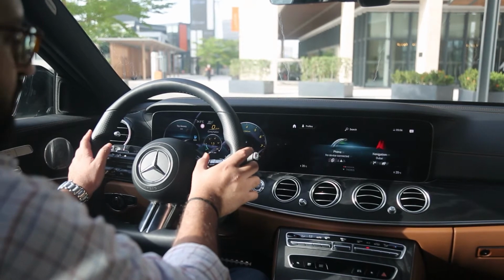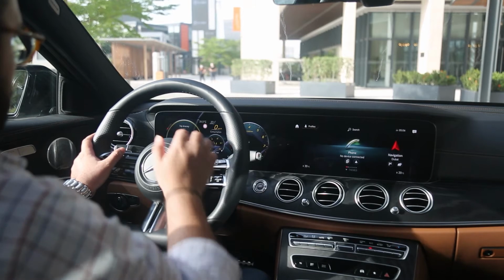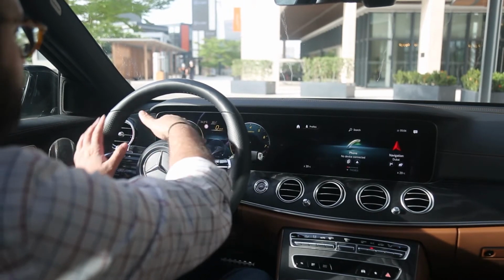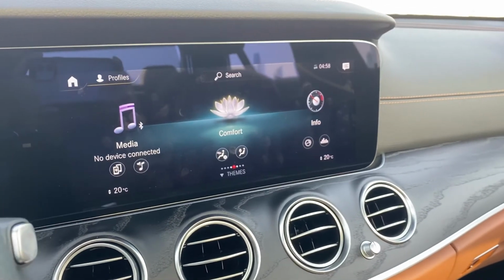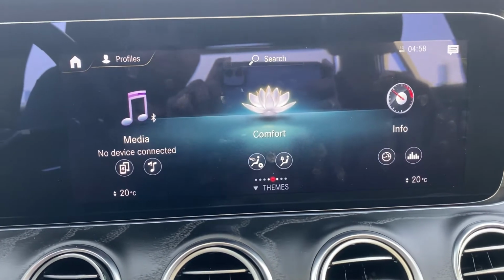So this controls the screen to the right, and this left button controls the center screen and all the dials in the middle, and there are multiple options to adjust the screen. Way too many options, Mercedes, way too many options. The MBUX is a system which has a love-hate relationship with most people.